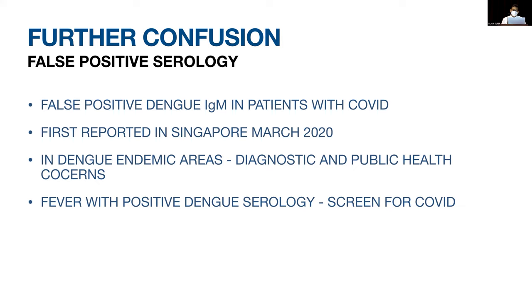And in Sri Lanka, we do a rapid antigen test. But in countries where they rely on antibody testing as a rapid test, this causes confusion. It also causes confusion in diagnosis because at the latter part of the febrile phase, some clinicians do antibodies and you see IgM going up. So fever with positive dengue serology, the patient should be screened for COVID as well, because of this cross-reacting antibody.